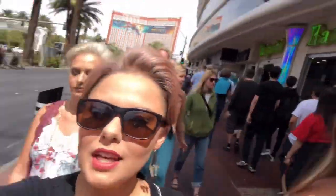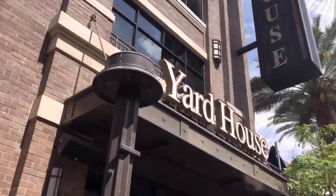Okay, we are on our way to Yard House on LINQ Blvd. We're gonna get some food. Yum. Some non-vegan food for these ones and some vegan food for me. All mine. We are still on our way to Yard House and I'm really excited. I wanna try Sprinkles, which is right back there, and their red velvet cupcake is vegan, so I'm super excited to try that.